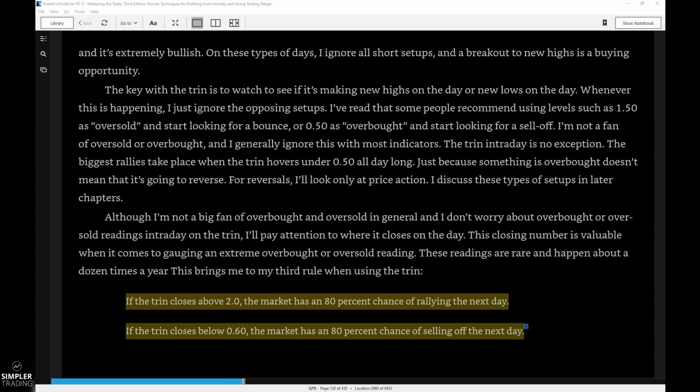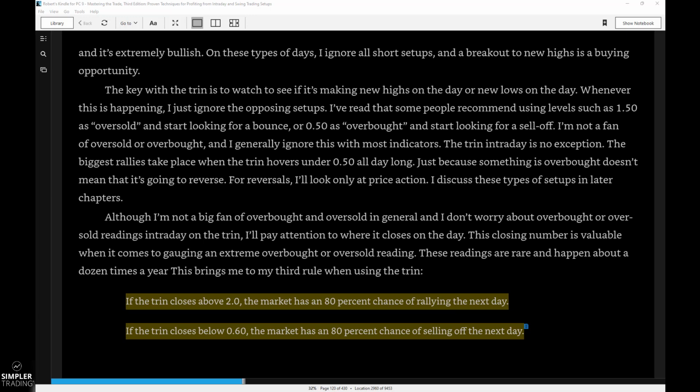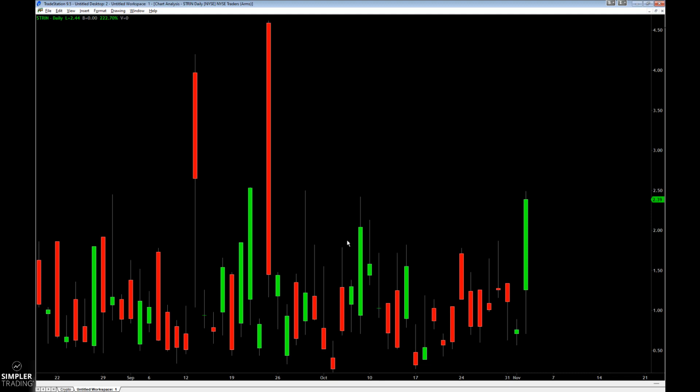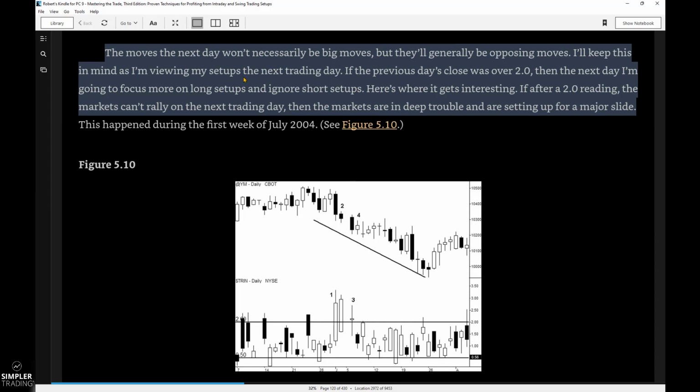So we begin with the idea that if the TRIN closes above 2.0, the market has an 80% chance of rallying the next day. So you can see this data here in TradeStation through the ARMS index with a closing value sitting here at 2.39. So far and away exceeds that 2.0 threshold, and then also is worth understanding the second piece of, which is to say, the moves the next day won't necessarily be big moves, but they'll generally be opposing moves. Right? So I'm going to keep this in mind as I'm viewing my setups into the next trading day.